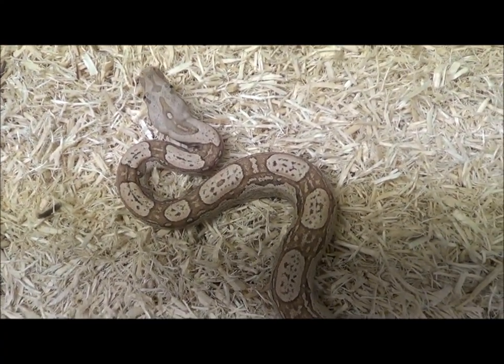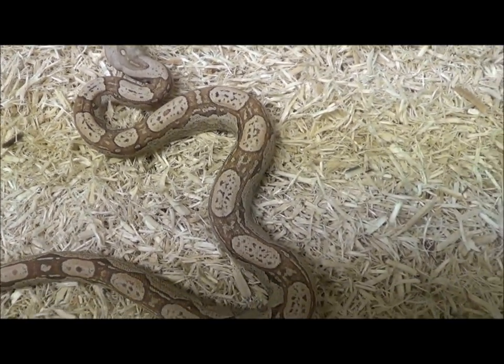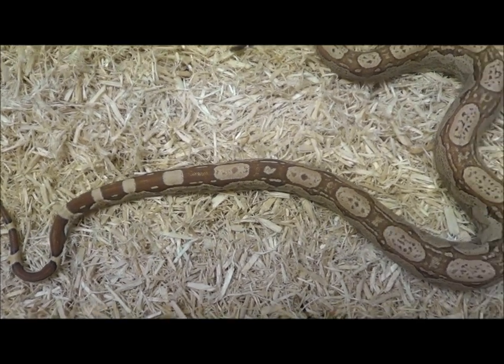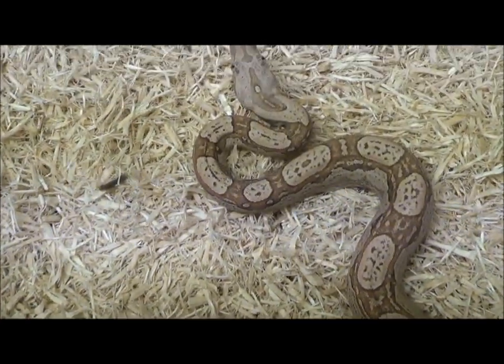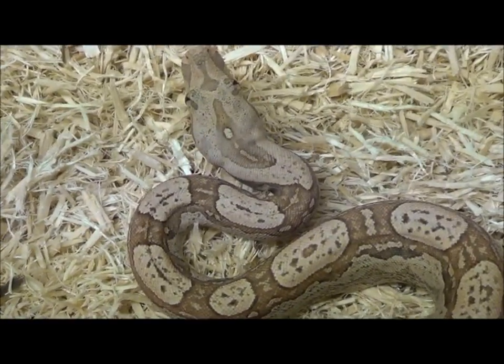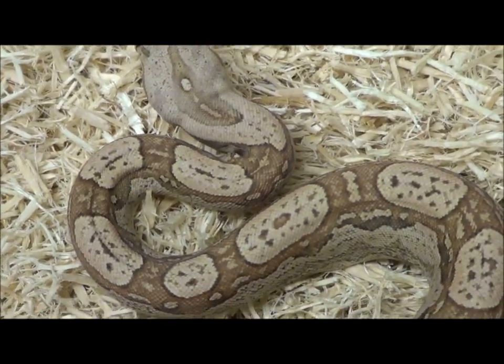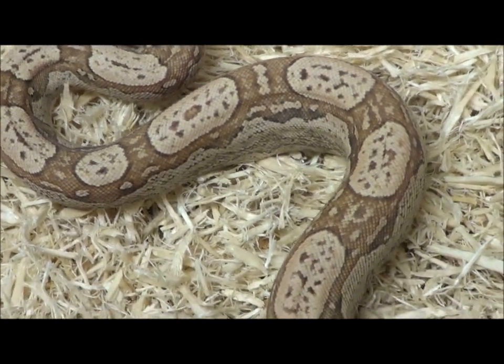Alright. This is a VPI T plus Arabesque. They're still very rare out there. By no means the first, but I don't even know if there's a dozen of these in existence.